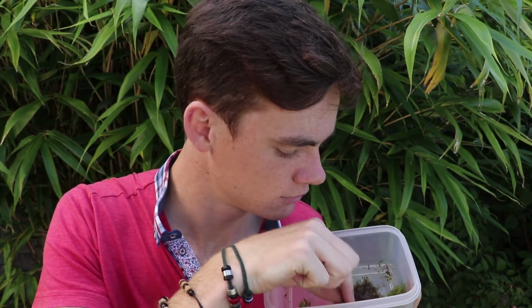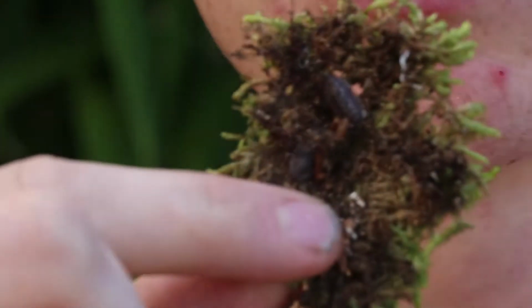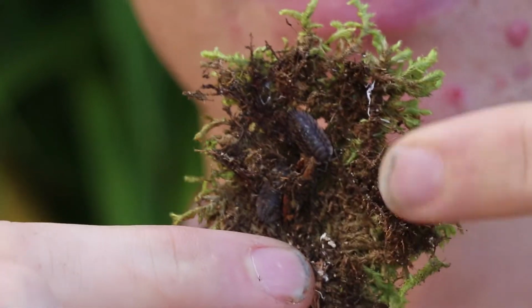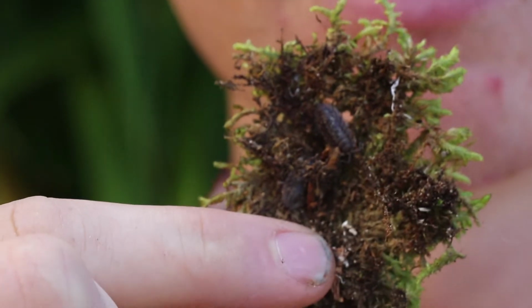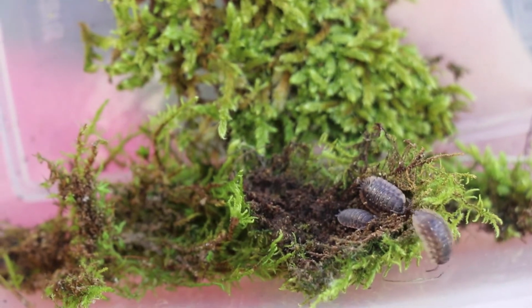Why not? I promise you there are some woodlice in here. Like, I wonder if I can just show you. See? There's one. There's another. Yeah. There are woodlice in here. Just in case you thought I was talking to a box of moss.